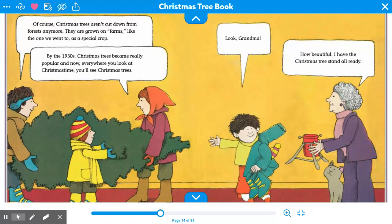Of course, Christmas trees aren't cut down from the forest anymore. Now they're grown on farms, like the one we went to, as a special crop. And by the 1930s, Christmas trees became really popular. And now, everywhere you look at Christmas time, you'll see Christmas trees. Look, Grandma, how beautiful. I have the Christmas tree stand all ready.